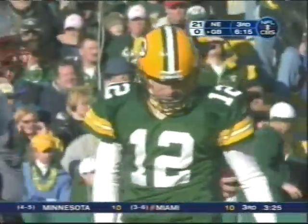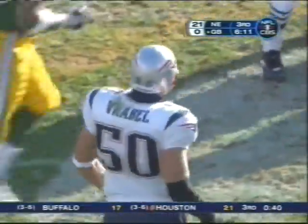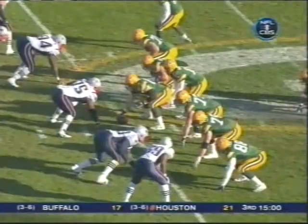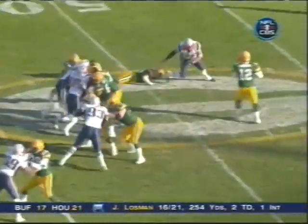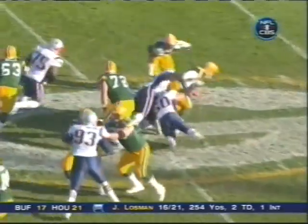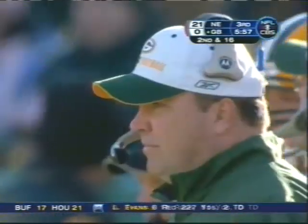Ty Warren and Mike Vrabel were in on Rodgers. Well, there's Mike Vrabel. He's going to be number 50. They're clear at the top. And when Aaron Rodgers tries to go, he's met by the two of them right there. Just a complete pocket breakdown.